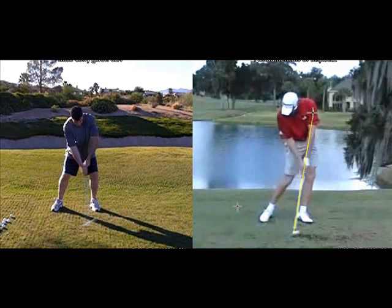Grant has an extension in his left arm and the shaft, and they're on the same line, and they're tilted and leaning towards the target. His hands are in front of the golf ball at impact.